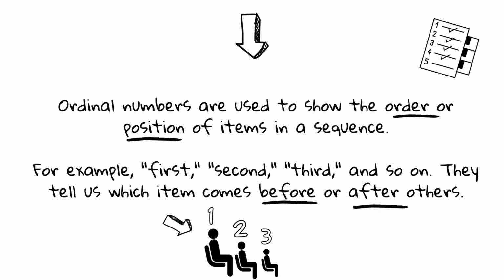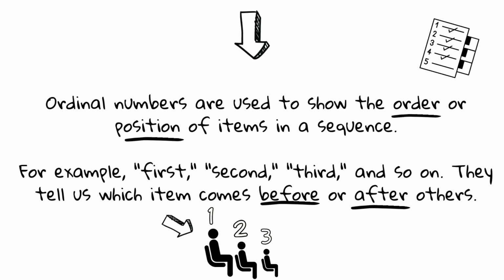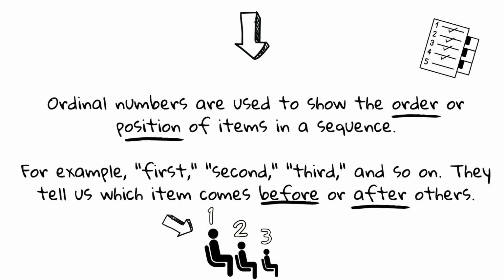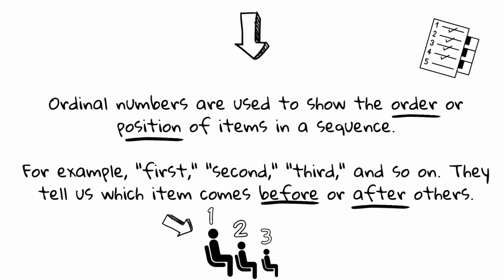Ordinal numbers are used to show the order or position of items in a sequence. For example, first, second, third, and so on. They tell us which item comes before or after others.